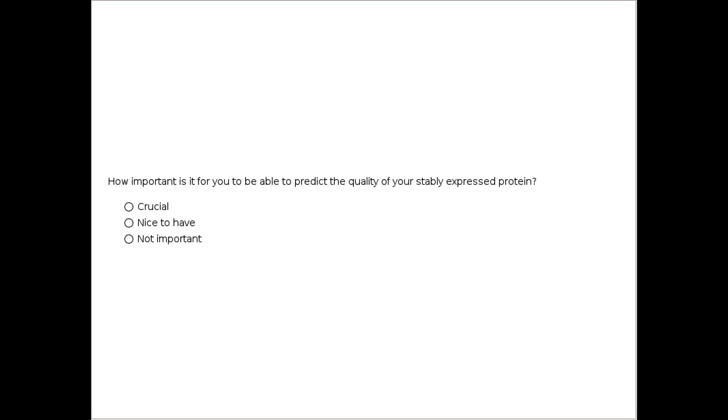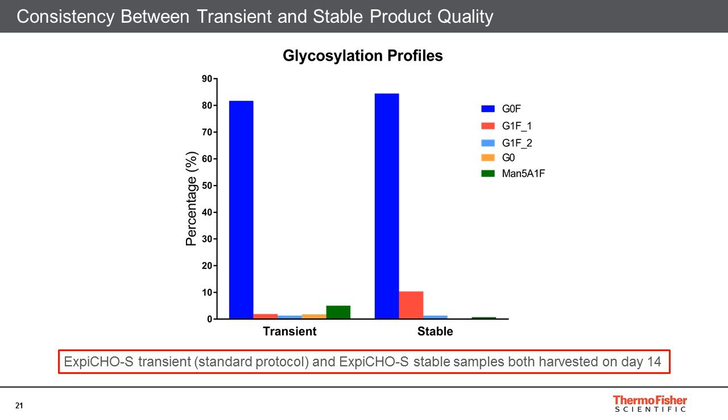And for this reason, we proceeded to look at product quality. So as you can see, on the left of the screen is the transient pool, or transient clone. You can see that it's extremely comparable to the stable workflow, and it has very similar product quality. In addition to that, with ExpiCHO stable production medium and ExpiCHO-S cells, you can confidently expect similar Glycan profiles to your transient workflows. Both of these samples were harvested on day 14 as well, and it's important to note that the transient sample was also from the standard protocol.